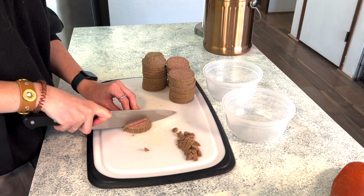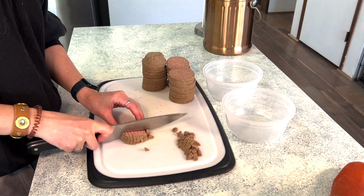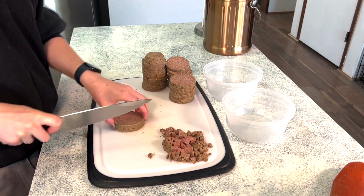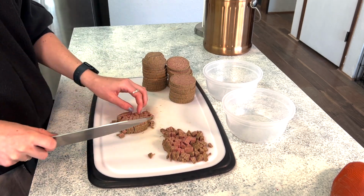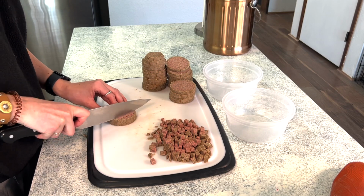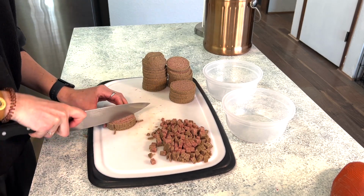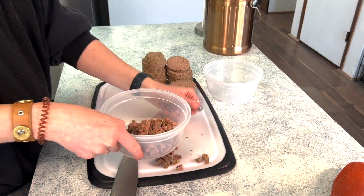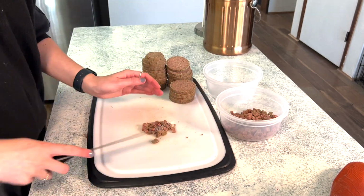Cutting them into smaller chunk sizes or treat sizes is going to be ideal because you're going to go through a lot more treats when it comes to grooming exercises. But the other thing that I like about this treat roll is it's also stinky and soft, and it's not going to crumble very easily in your hands. You can tell that just by how I'm cutting it up here. It's nice and smooth, so it doesn't get everywhere.